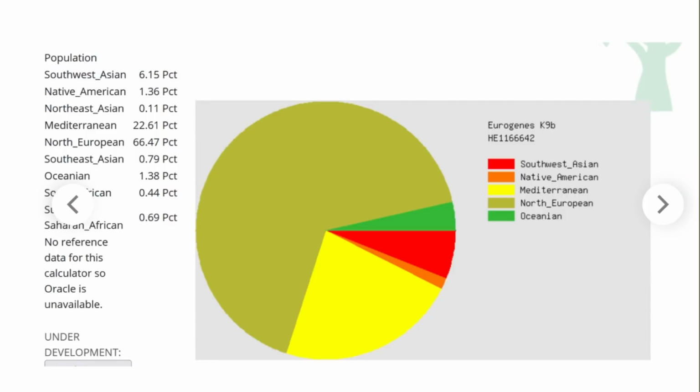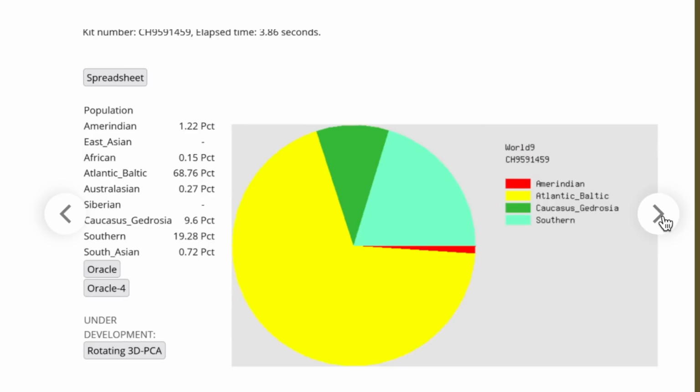So this one we see mostly North European, 66.47%, makes a lot of sense. 22.6% for Mediterranean, so they're just calling it one Mediterranean. Southwest Asian, 6.15%. Native American, 1.3%. Oceanian, 1.38%. Southeast Asian, South African, I think, and then I don't know what that other one is. Another admixture, like I said, pick your own admixture.